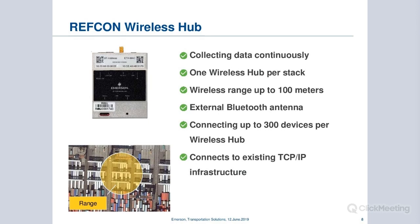The REFCON Wireless Hub is a rather small device that is installed in each stack on the terminal. When installed, the wireless hub will collect data from the surrounding modems, and again communicate this through either new or existing TCP/IP infrastructure, as earlier mentioned. The wireless hub is designed to manage up to 300 portable modems per hub, which should be sufficient to cover the most standard stacks in the market. Multiple hubs can be placed within a larger stack if needed, and there are no current limitations to the number of hubs that can be added to a REFCON system. So this is supporting everything from a very small terminal to the largest terminals available.